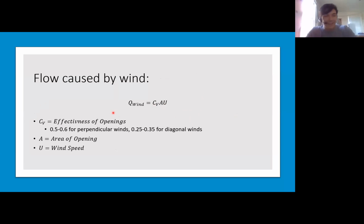Sorry. And you can see that for perpendicular winds that are going directly into the doorway, it's about 0.5 or 0.6. And then it's the smaller number for diagonal winds. And I will let you choose what number to use at your discretion.